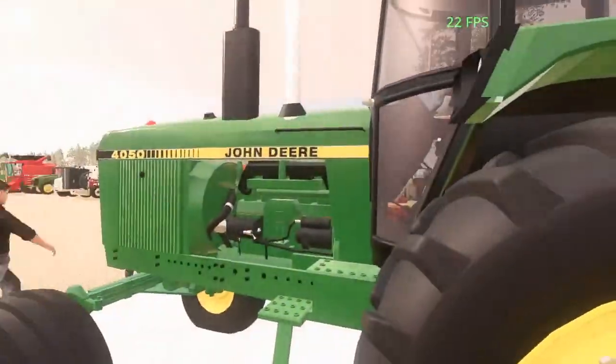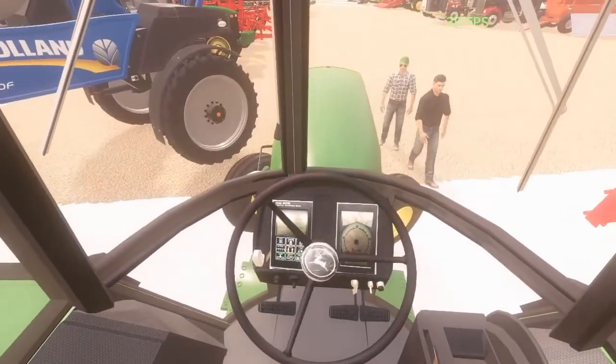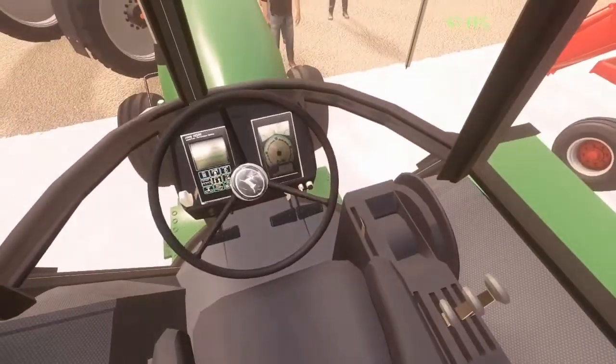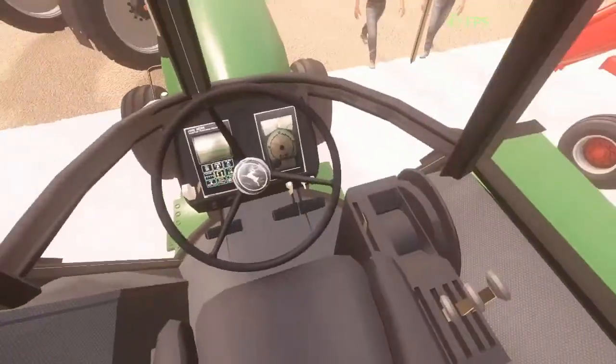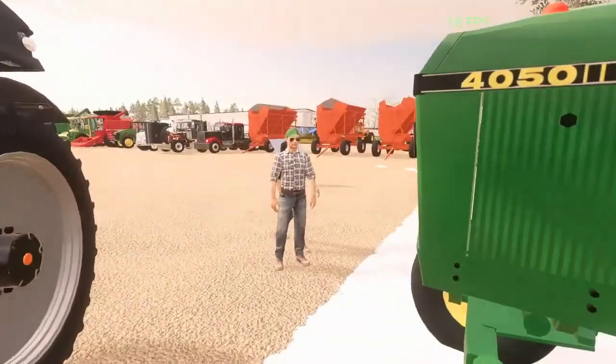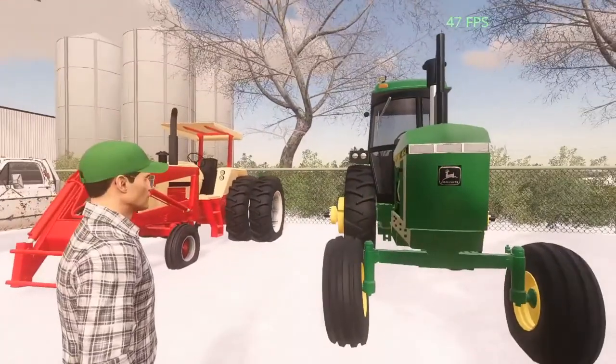The 4050 going. That one's got no duals on it, right? Nope. 7,000 hours on it. 7,000 hours. Okay, starting off the bid at $5,000.